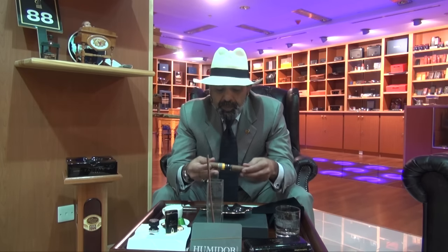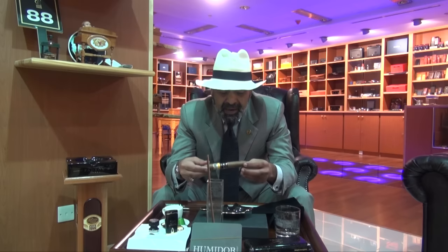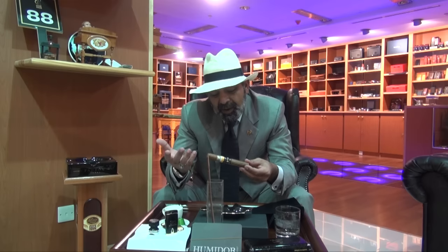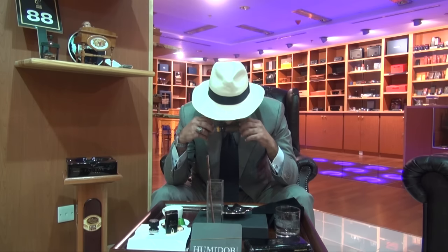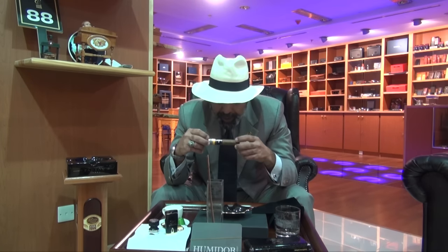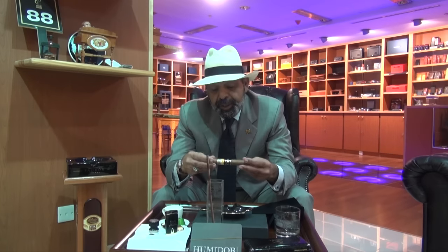A beautiful, well-constructed small stick, and you cannot see any veins. It looks veinless and a little bit oily, not too dark. It's a light stick, you can say a caramel stick. The pre-light aroma is sour, like rubber, and the foot is cedary. We'll cut it and see what it's going to show us.